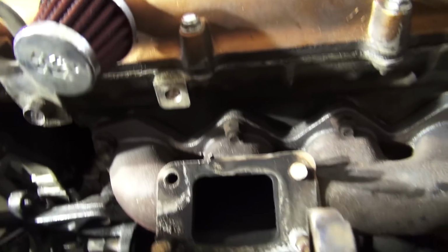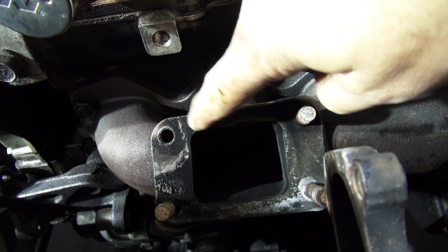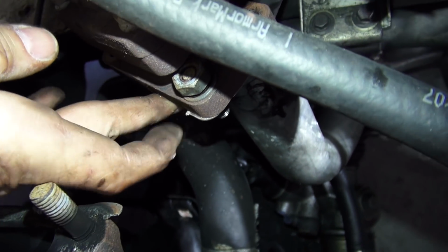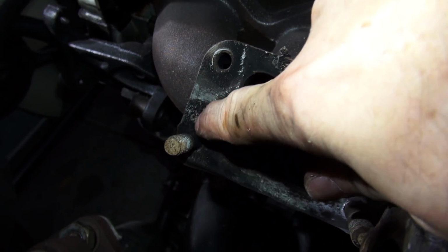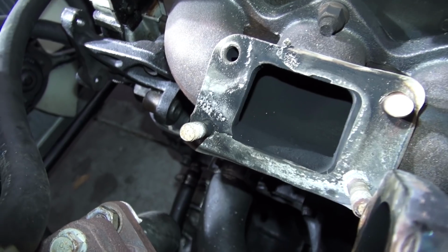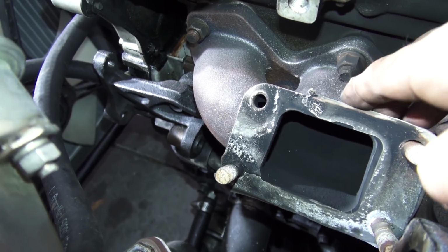All right, so here's what we can see. Here's what's left of the gasket that was on there. It goes from here all the way around to there. Now, the other piece is stuck to the actual turbo part here. Right there, you can see it. And there was a hole between those two things, and that's why you can see all this soot, because air was escaping out of that. I'm going to try to remove as much as I can of this from the manifold.